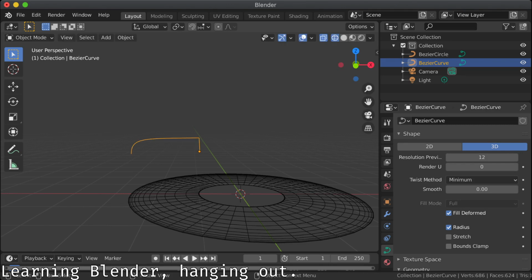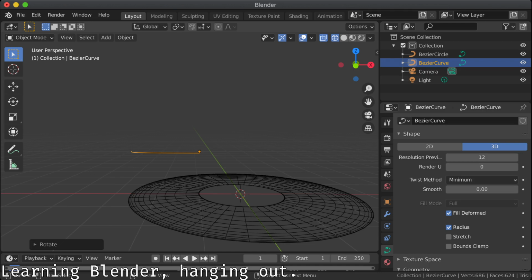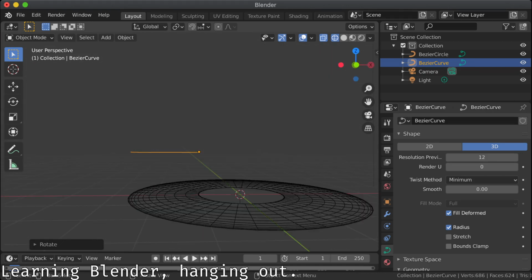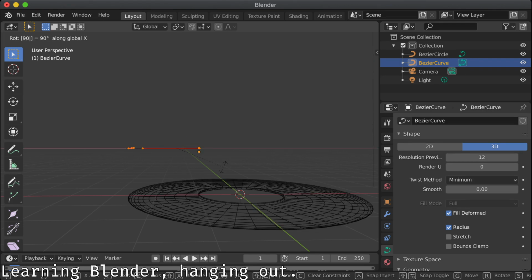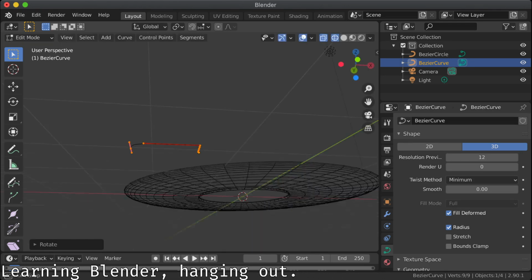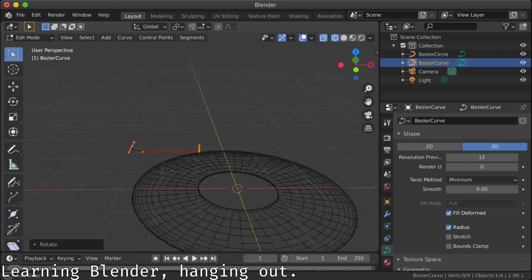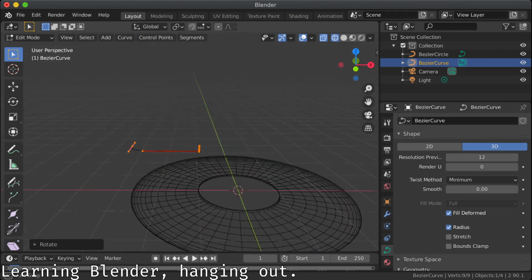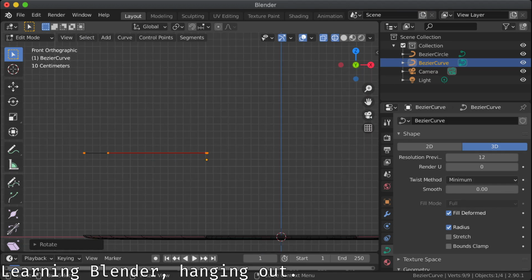Okay, so we're going to rotate that on X 90. See, that didn't make a change here. Is that because the vertices, because it's that's kind of there. Still doesn't feel right. In fact, it looks pretty wrong.